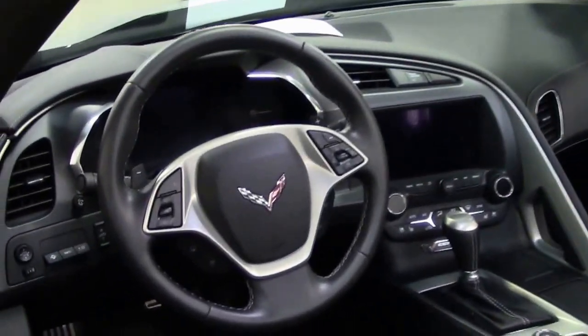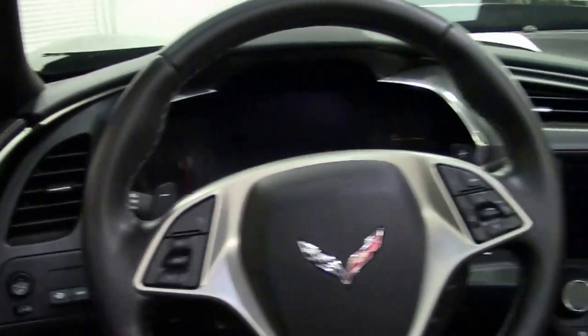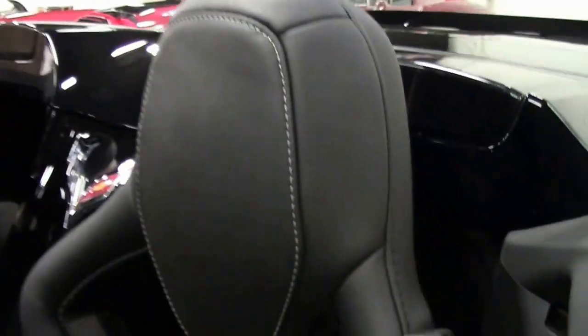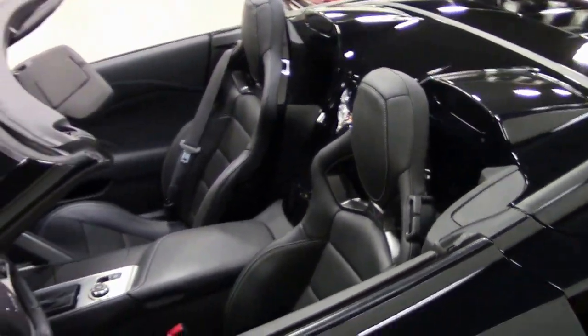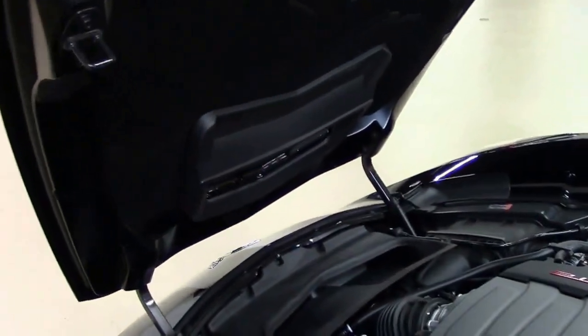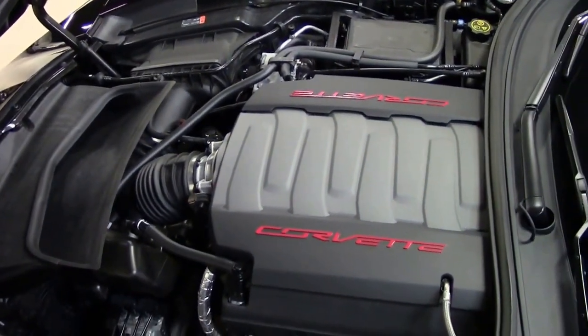And as you can see, we have the competition sports seats. Leather being 3LT. Absolutely gorgeous. And in a few minutes, you'll get to hear how she runs on the road on the Buyavette test track. Going into the engine compartment, there's your 460 horsepower LT1, extremely clean.